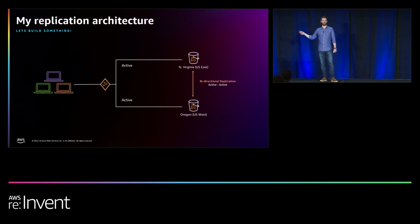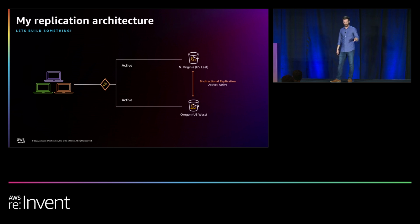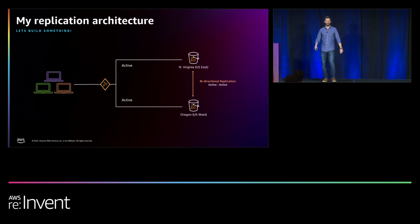And I've set up bidirectional replication between the 2 because I now have users on the West Coast accessing and uploading images that people on the East Coast are going to want to access. I'm bringing the coasts together. So I have bidirectional replication set up. I have an active setup between the 2. And now any requests from the West Coast are being routed to edge locations on the West Coast and then taken to the bucket on the West Coast in Oregon. Any requests on the East Coast are now being routed to the bucket on the East Coast by being picked up by an edge location on the East Coast.